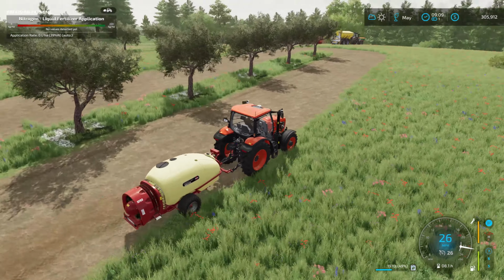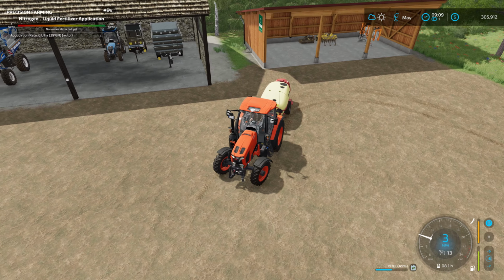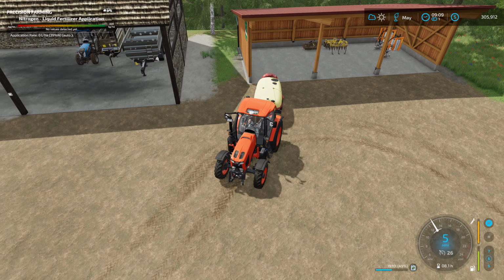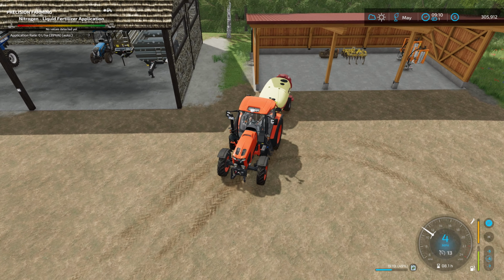And now I'm going to make you watch me struggle backing this in, because it's turning quicker than I thought it would, twice. Come on, Peanut. Third time's a charm. Just take it slow, back it in there, and park it.